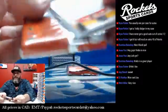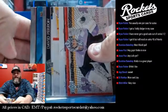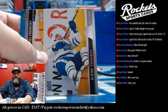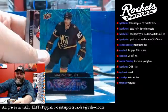Seems like the packs rip different every single time. Just crazy. Oh, we got a Dazzler. Can you guys see the shiny blue there? John Tavares laying on the ice, which he likes to do a lot. We have a Dazzler of Max Pacioretty.